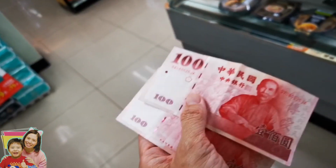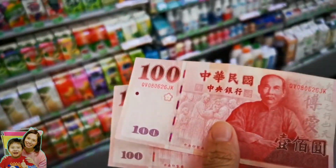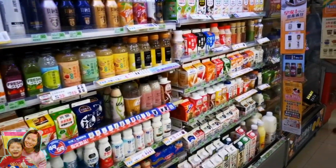So we got this 200 NT for free. And now Krzysztof is going to choose what items he can buy for 200 NT dollars. So here's the drink section.